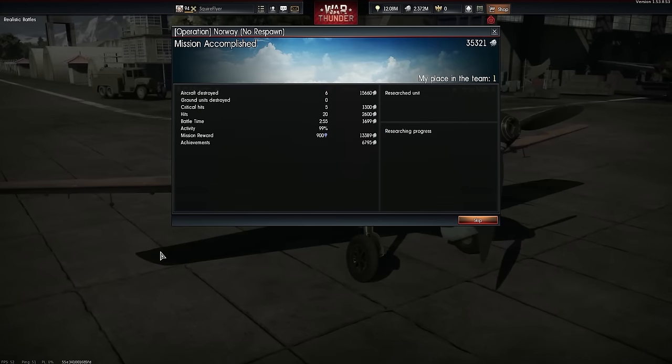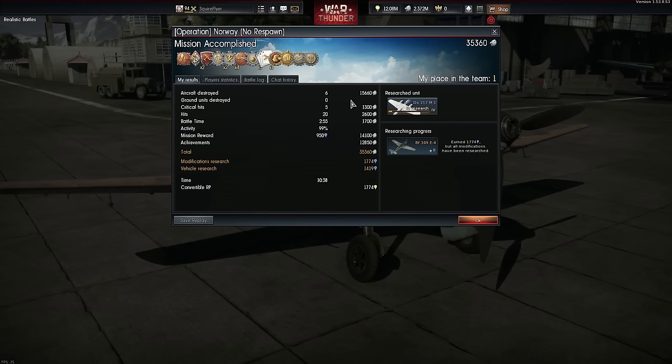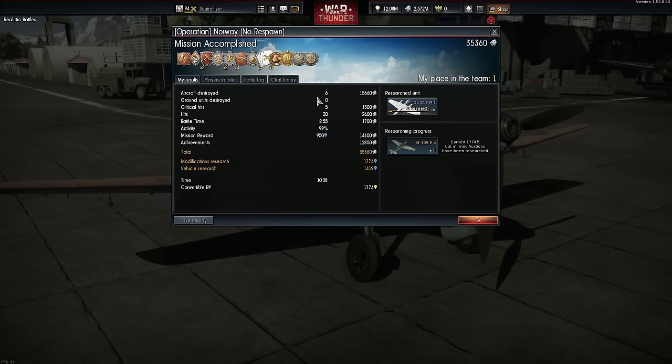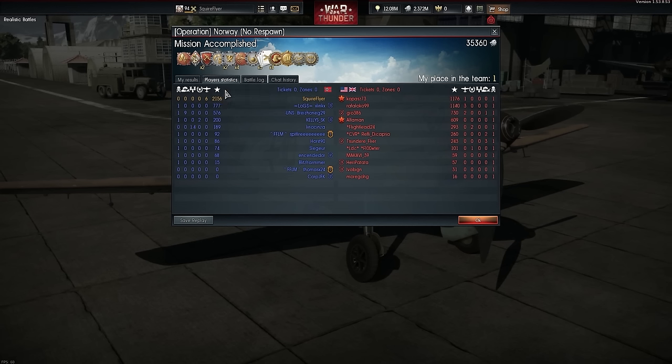And here are the results. Oh, yes. As you well saw on the end screen there, 6 lovely air kills in as many minutes, really. Not very much RP, because this is indeed a very low-tier aircraft. And, well, that's about it, really. Absolutely brilliant aircraft. Top of the team, and I was, in fact, the only one to score a kill.